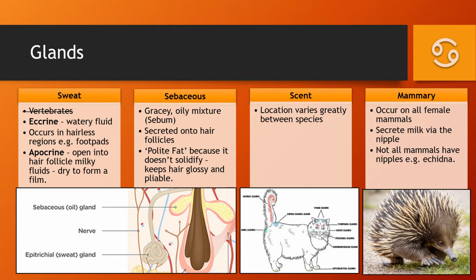Moving on to scent glands, these can occur anywhere on the body and vary greatly between species. For example, in wolves and foxes, they occur near the base of the tail, whilst in deer, they are located around the eyes, feet, and between the digits. As you can see here, the cat has an abundance of scent glands concentrated around the face and around the rear, but there are some also on the pads of the feet.